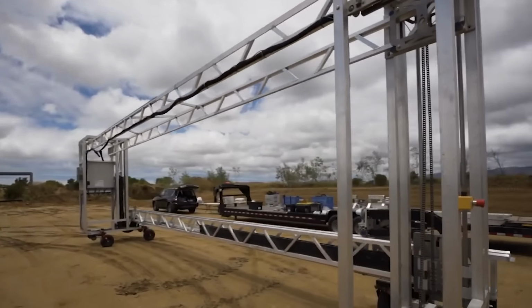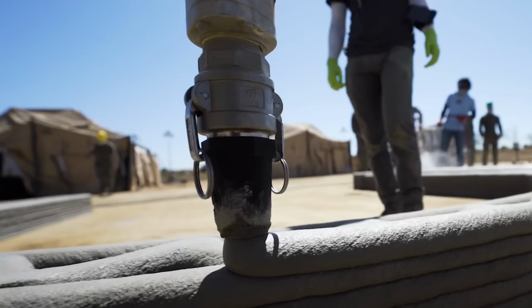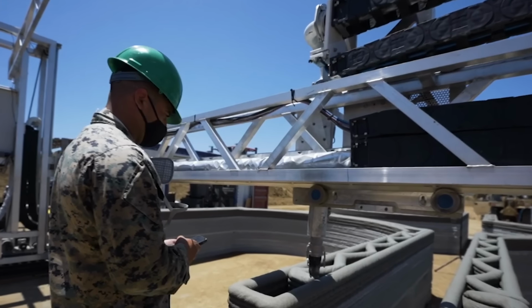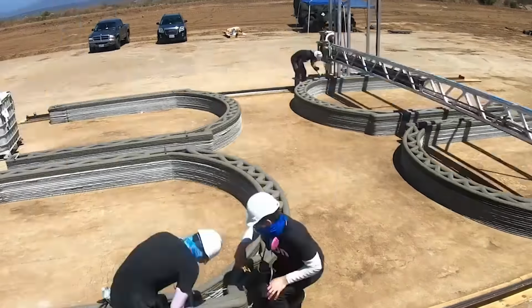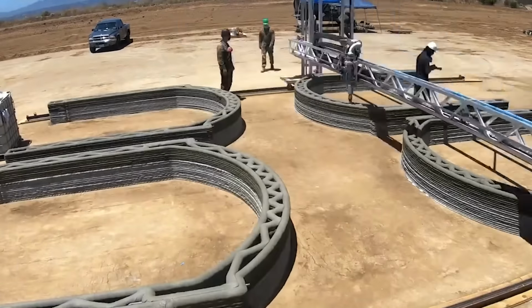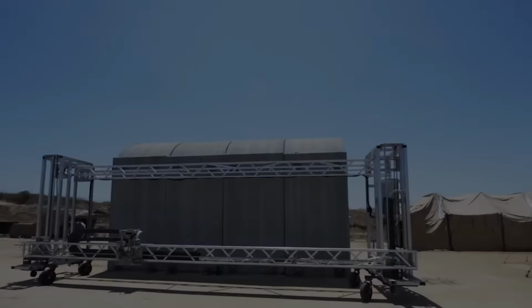Prospects for this printer, as well as others, are enormous. They can be used not just for building stylish homes, they're also great for quickly setting up military installations. In this video, an Icon printer built a vehicle shelter in just 36 hours. What's more, soldiers were the ones operating the printer.